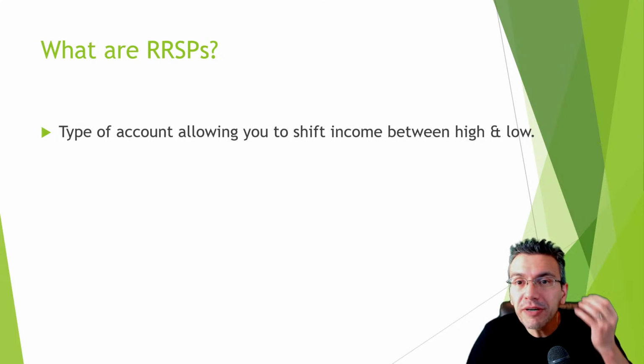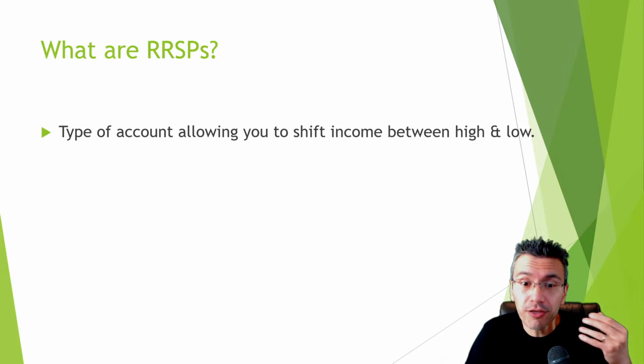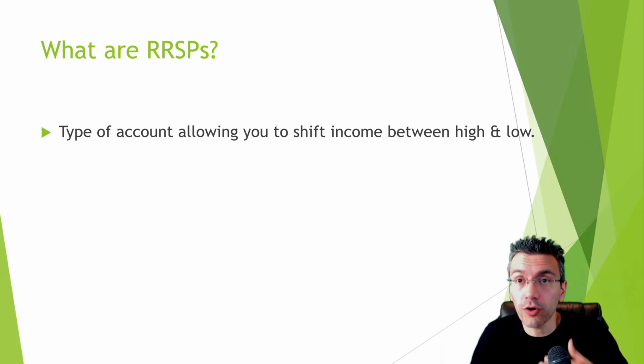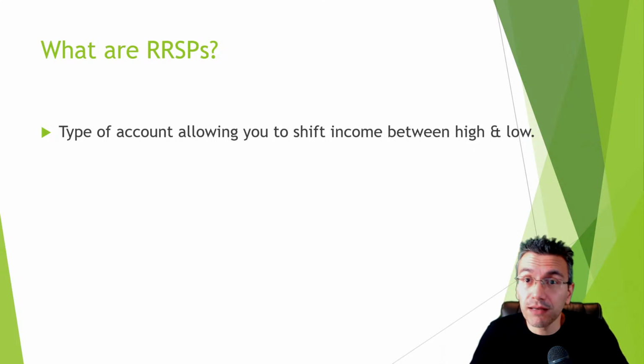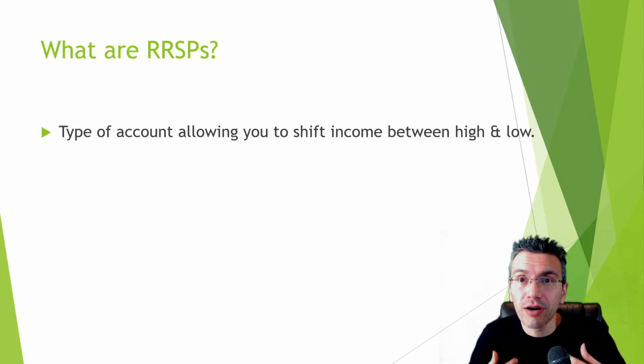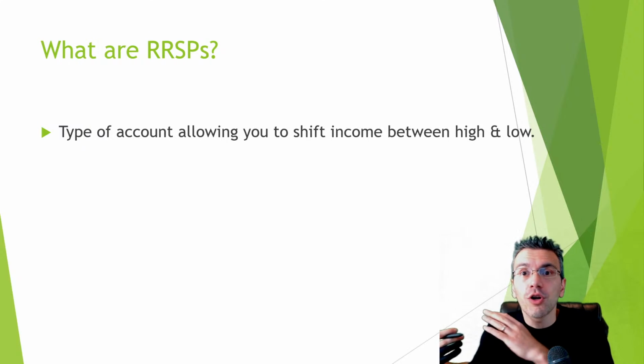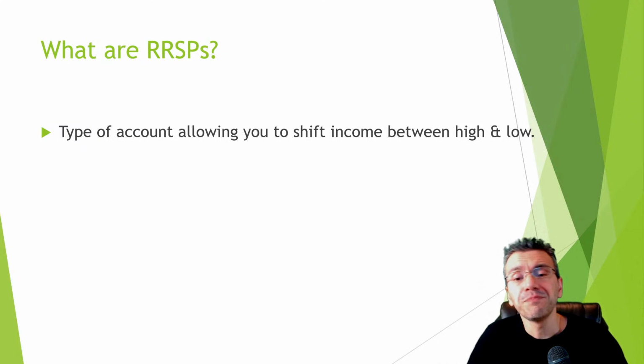Now the primary purpose of both spousal and regular RRSPs is really to shift income between high earning years and low earning years. Most people tend to earn less money during retirement than during their working years. As a result, for most people, when you're using your standard RRSP, you're shifting income from high income years to your low income years in retirement. So you're taking the money back out and getting taxed at a lower rate.